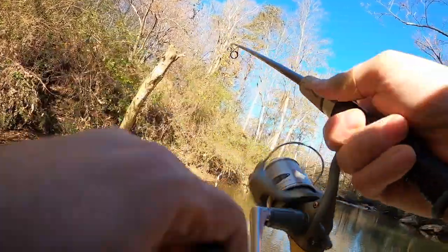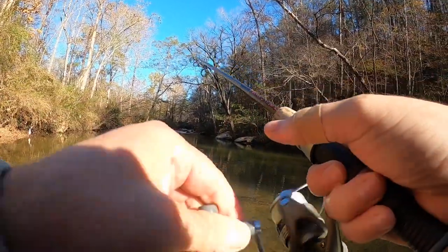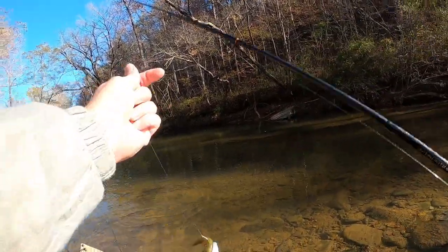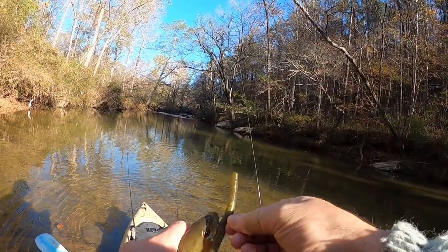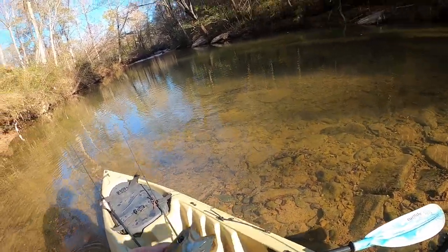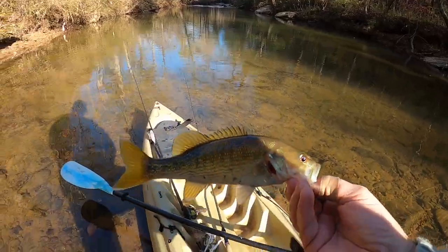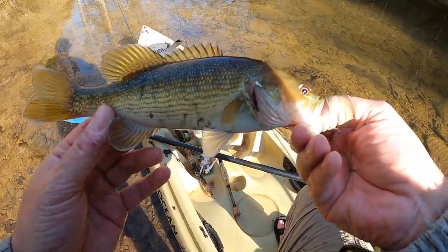There's one, little one. But it's the right kind. It's the target species. This appears to be the 7th and final upland species, which completes our slam. That is a Cahaba bass.